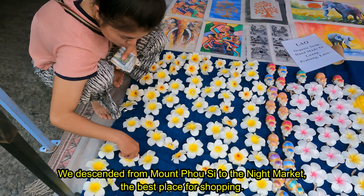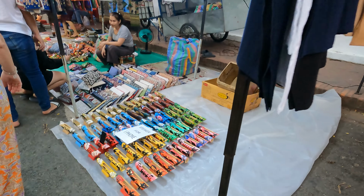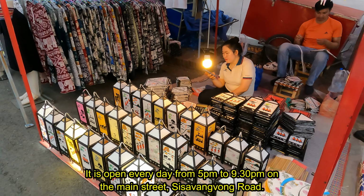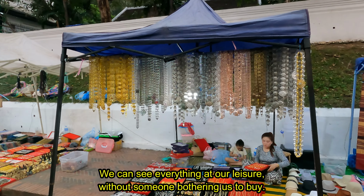We descended from Mount Phou Si to the night market, the best place for shopping. It is open every day from 5 p.m. to 9:30 p.m. on the main street, Sisavang Vong Road. We can see everything at our leisure without someone bothering us to buy.